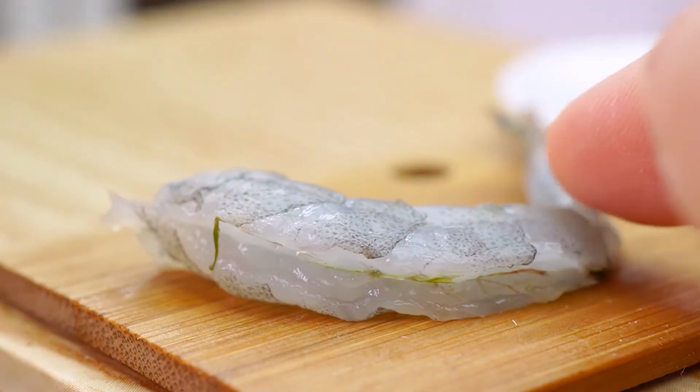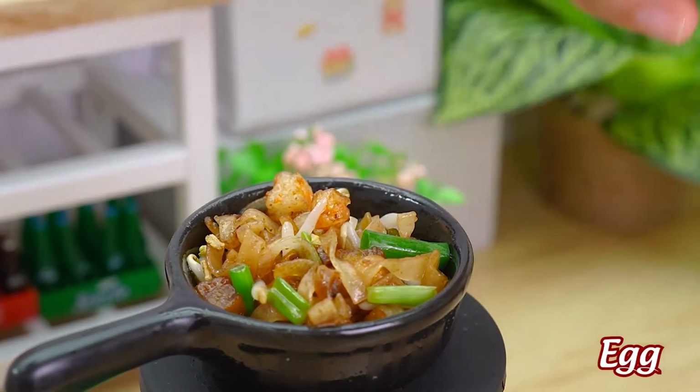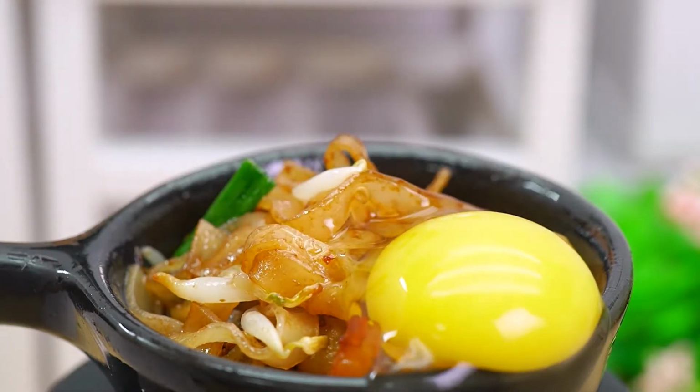You can check out how to make Pad Thai to change the taste for your family in the morning. Let's go to the kitchen.